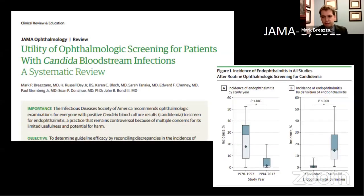And what was pretty striking was using 1994 as a cutoff based on that study by Donahue et al., with a multi-center prospective investigation where they didn't find any endophthalmitis, we used it as a pivotal date. And we actually found that the incidence of endophthalmitis was significantly lower after 1994 than before 1994.